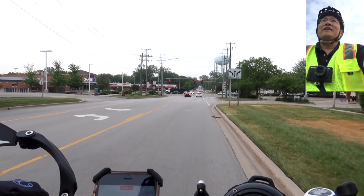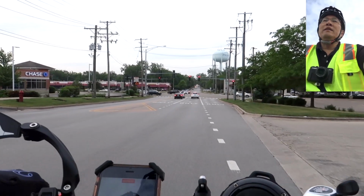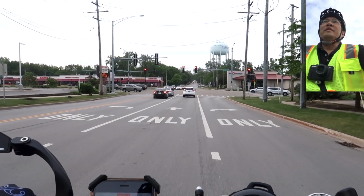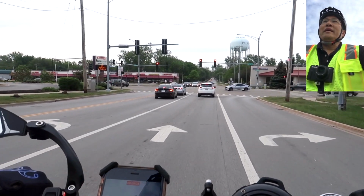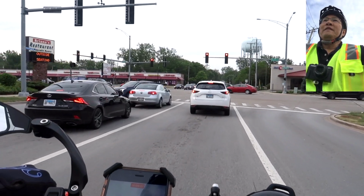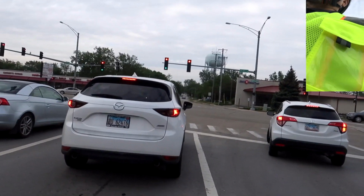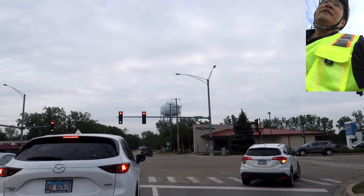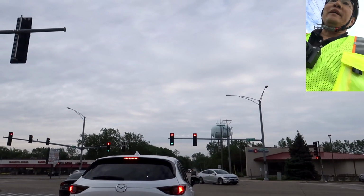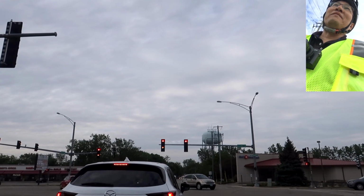All right. Now coming up here, we have a left turn lane, a center lane, and a right turn lane. I'm going to stay in the center lane because the right turn lane means you've got to go to the right, and I'm not doing that. So I'm staying right here. Now, typically, when I get ready to stop, I will extend my right leg because I need to jump off the bike onto the right leg. Because as you know, if I jump off on the left leg, I'm falling over because I still don't have that leg strength.